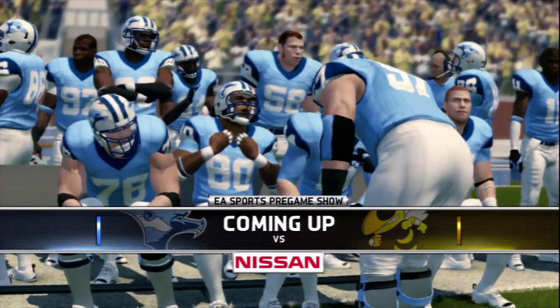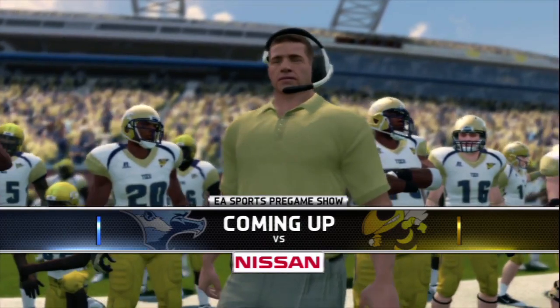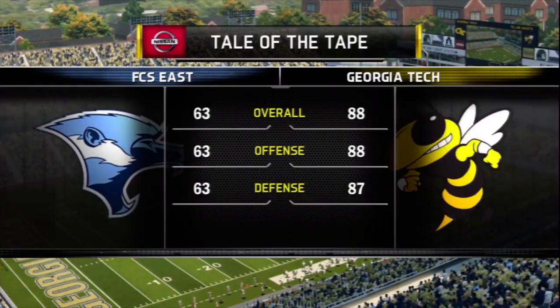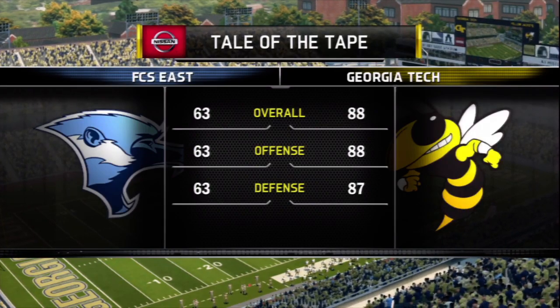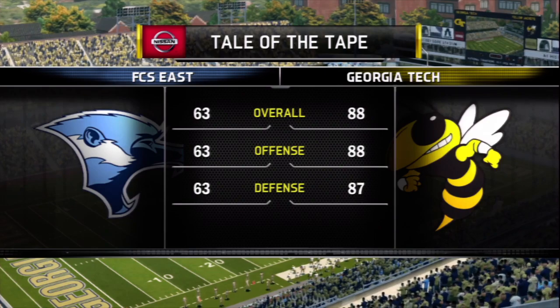Baseball 14 pregame show presented by Nissan. Innovation that excites. They're the Ramblin' Wreck from Georgia Tech and quite the engineer, too. And today on the Flats, the Yellow Jackets are hoping to engineer a huge home victory.